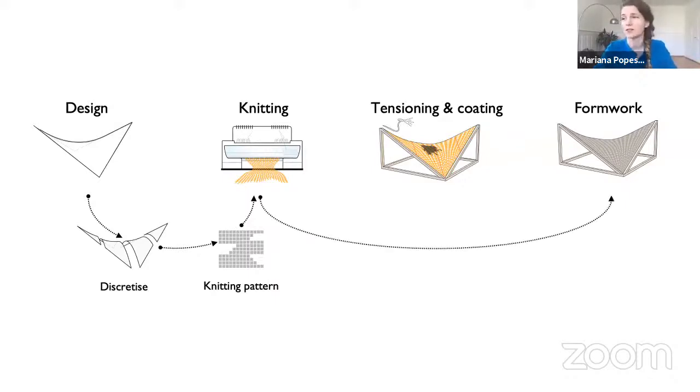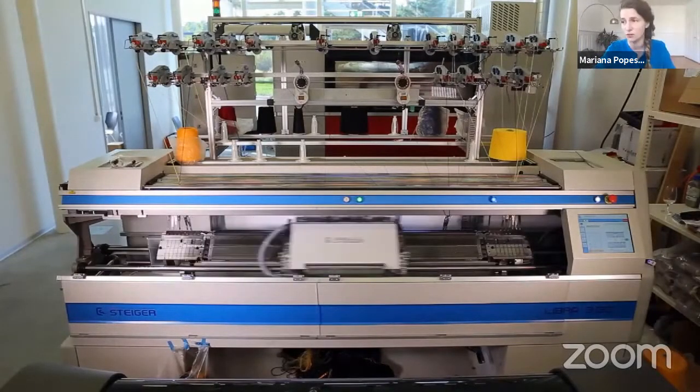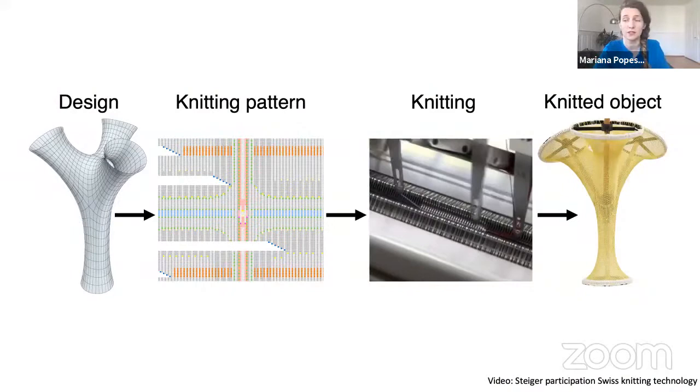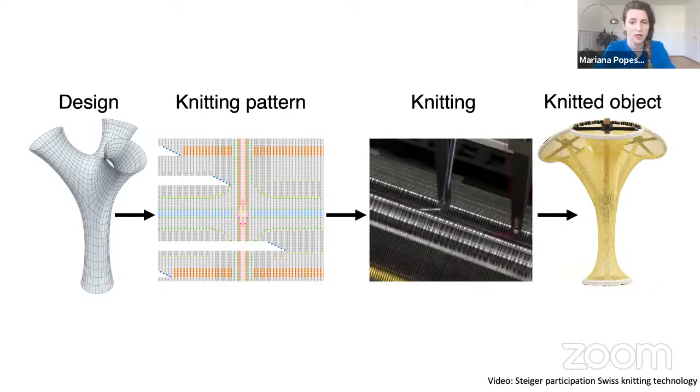Now, for the first part, the machines that produce these textiles look something like this. They're industrial machines. And to go from not just making your shoes and t-shirts, what we needed to do is develop a computational pipeline that goes from a design to an instruction for the machines in an automated way. So I developed this pipeline of algorithms and tools that can translate any given 3D geometry such that commonly available CNC knitting machines can produce these intricate formworks that become the base for lightweight structures.